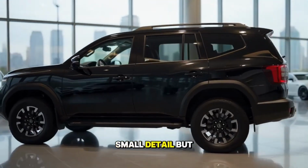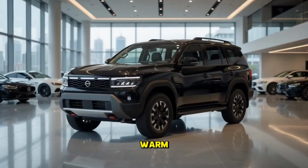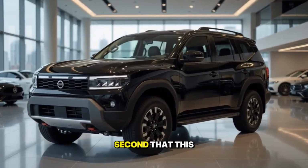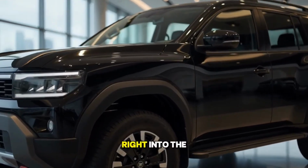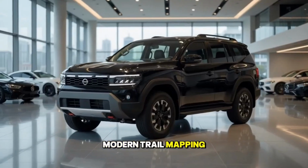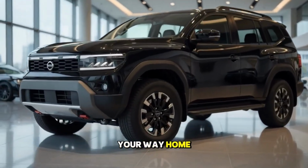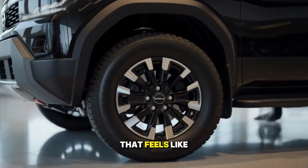That is a small detail, but it makes a huge difference when you are actually out in the freezing elements trying to get warm. But do not think for a second that this is a tractor. Nissan has integrated a beautiful, crisp infotainment screen right into the center stack. It is Apple CarPlay, Android Auto, and all the modern trail mapping software you could ever need to find your way home. The seats are incredibly supportive, wrapped in a durable, water-resistant fabric that feels like it could survive a nuclear winter.